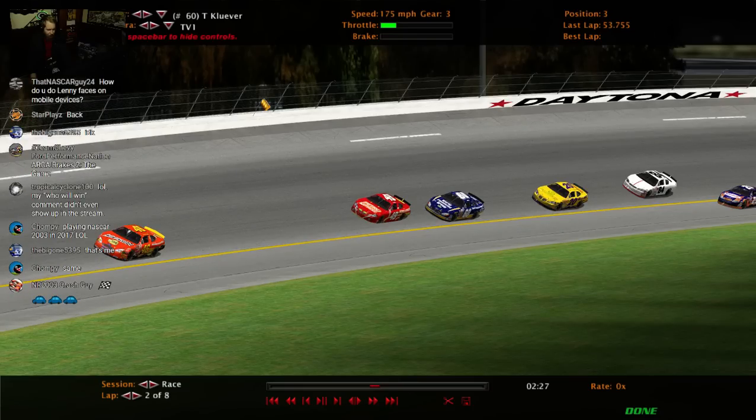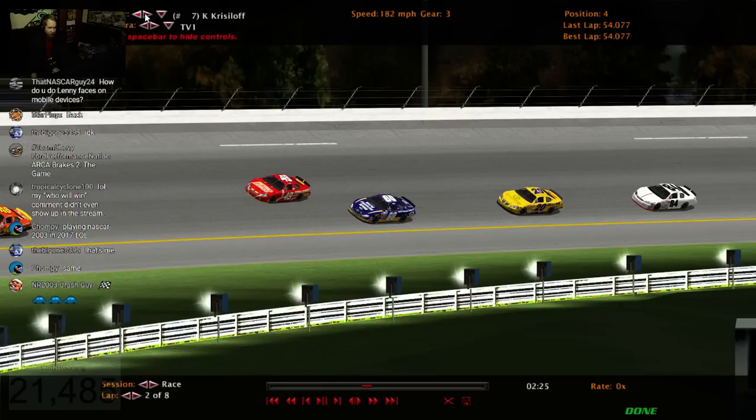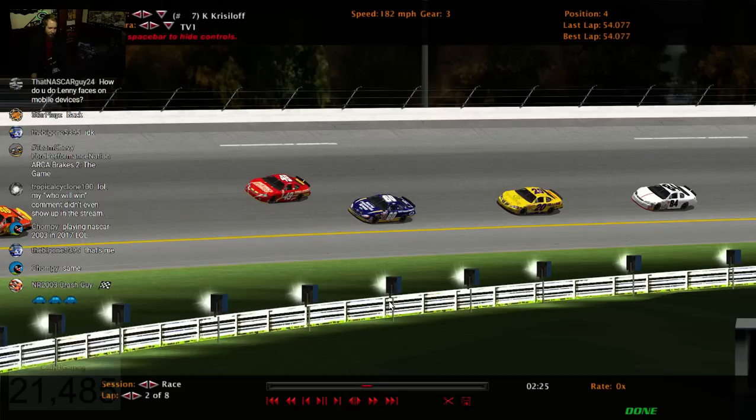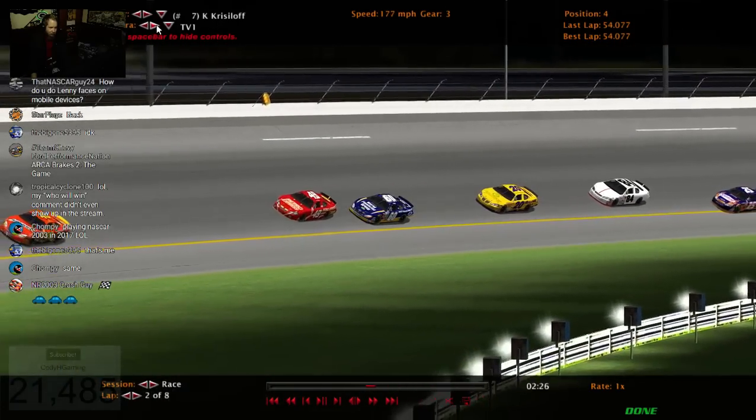I was going to show a side-by-side, but it's not working right now. But yeah, let me know if you guys want me to edit that. Keep in mind, Bobby Gerhart was leading. Kimmel was behind him. The 60 is the first car to flip over.